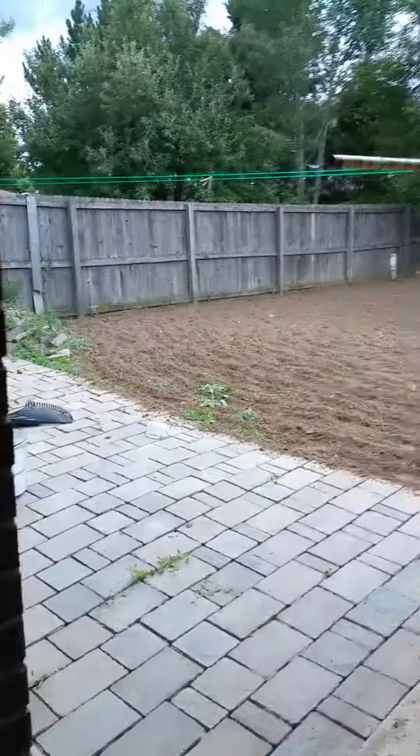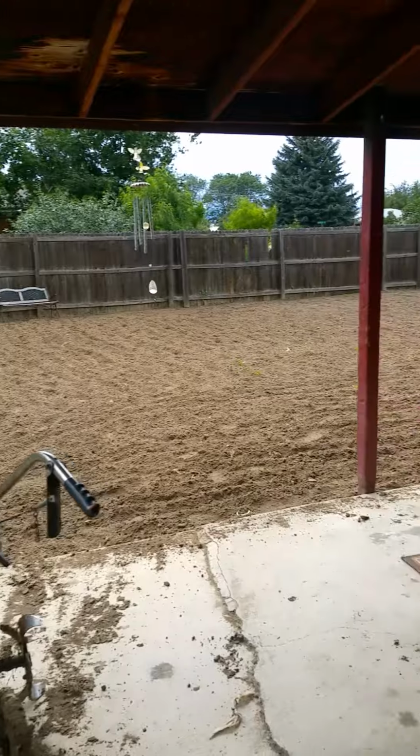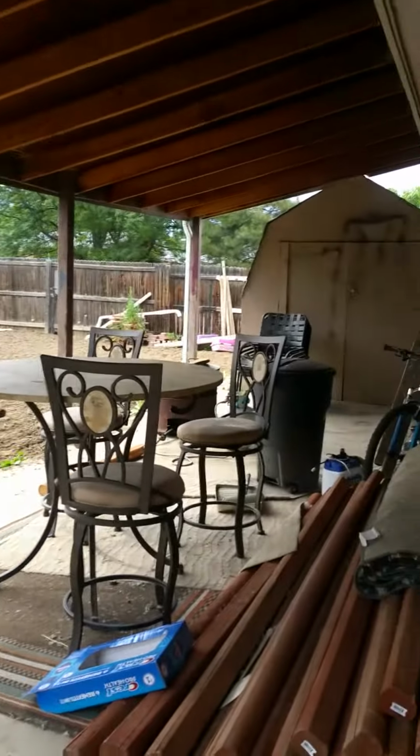Very large lot, east and west facing. The backyard has no landscaping as of now, so you can make it what you want. It's all fenced though. Covered patio, storage shed.